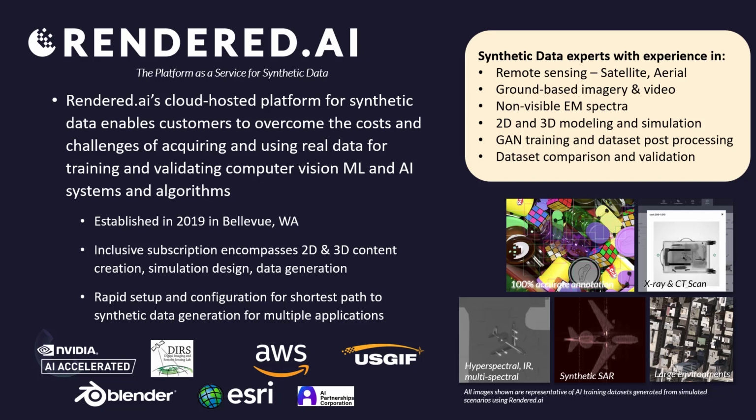Customers come to us because we tend to be the fastest path to setup and configuration for synthetic data generation for a wide variety of applications, including some of the applications shown on the right. Customers work with Rendered to produce fully labeled computer vision data in a variety of spaces, including both visible and non-visible spectra. And you can see we have experience with remote sensing, toys and bins, X-ray, and many other sensor domains and problem sets.